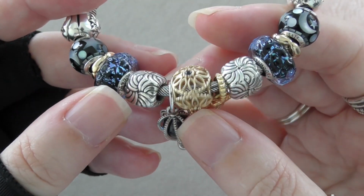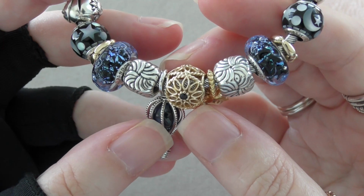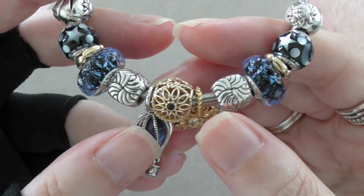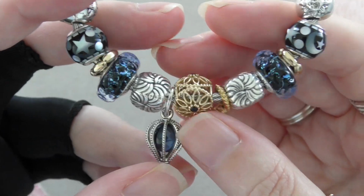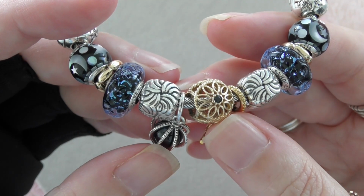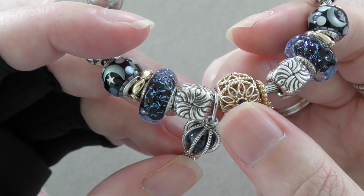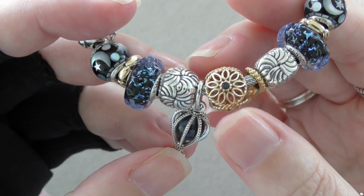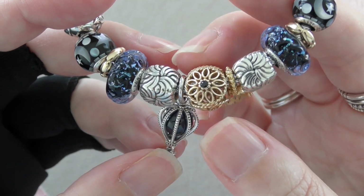Now this beautiful charm in the middle is also 14 carat, and it is just gorgeous. Now this one is just called Openwork Floral Design, and it's black spinel. Now I don't have any other names for it, so if you have another name, please let me know. But yes, this is gorgeous. I love the rope detail, and it's got 3 spinels in it. It's just a beautiful, beautiful charm.